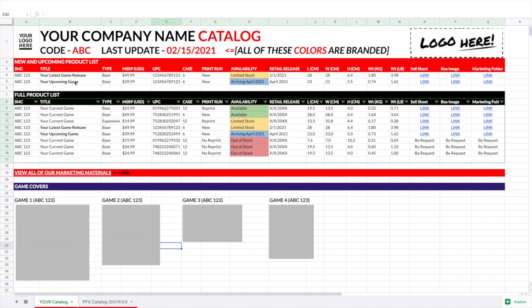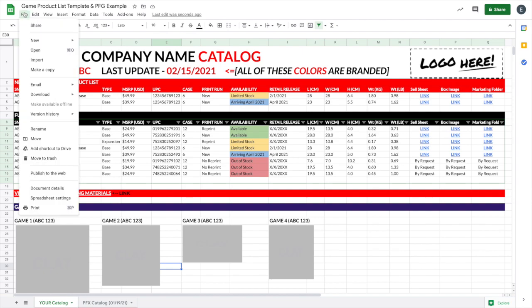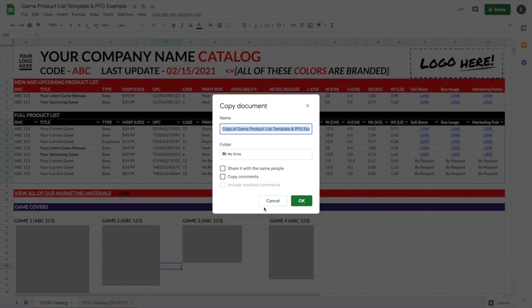As I said, I've got to get out of full screen for this. If you are interested, I'm not giving anybody edit access. What you do is you make a copy, and when you make a copy, you'll get your own version. You name it after your company. You probably should delete the PFX catalog and move on.